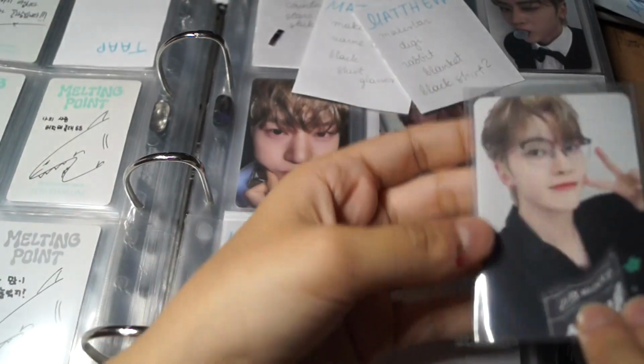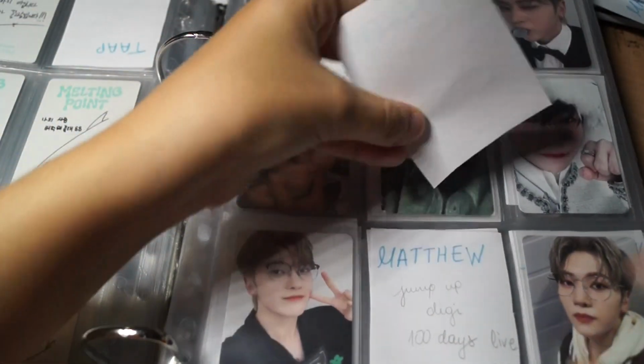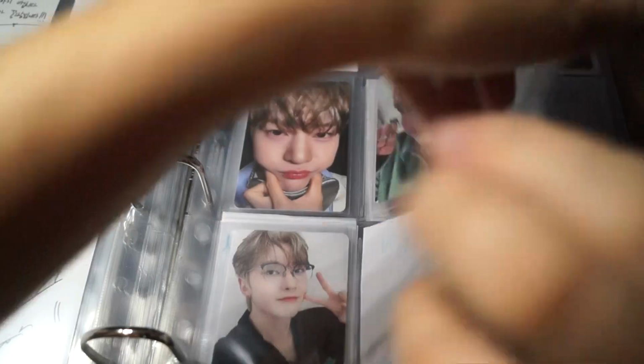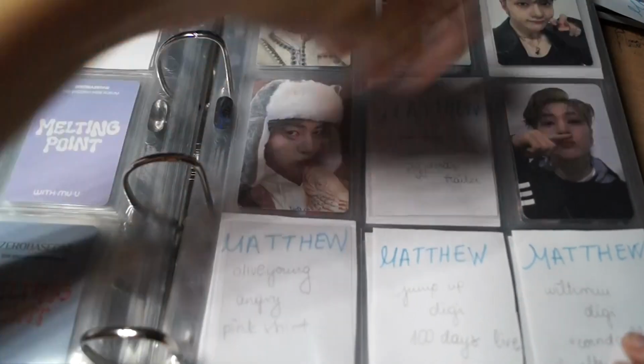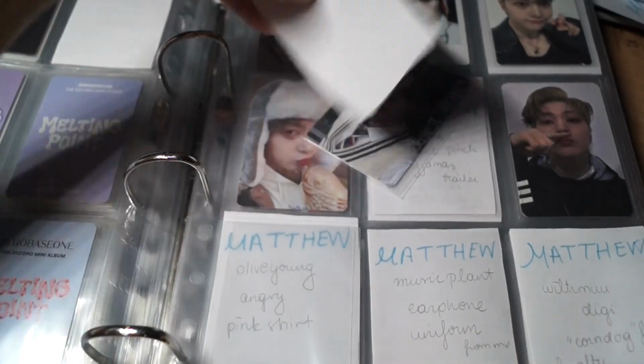And then we have Make Star Rabbit Blanket, which as you saw, I put it with Tere. So something else will go there. We'll see. So I'll just put it upside down and think of what I want to add there later. So I have Matthew, the nose scrunch from K-Town for you with the dance fit, and I have 100 day live. Okay, let's put this here since this is going to be something else as well.